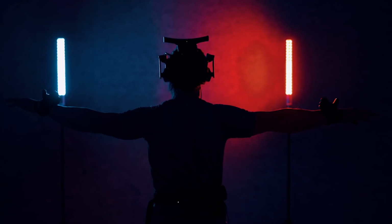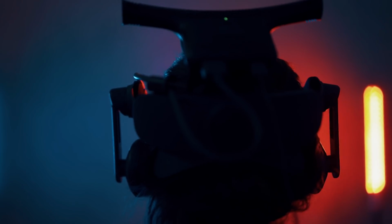This is the YONGNUO light stick. I don't actually know what the code of it is. I bought 2 of these at the end of last year for a project where I needed coloured lights. I needed red, I needed blue. This is an RGB light stick, so it's fully programmable.